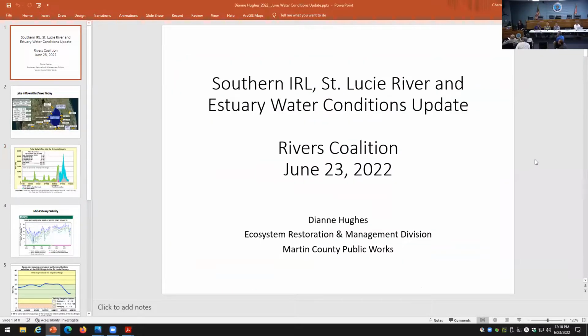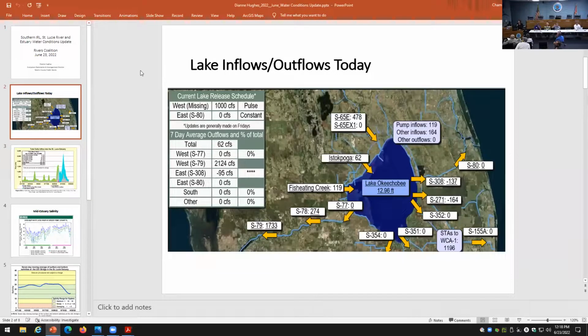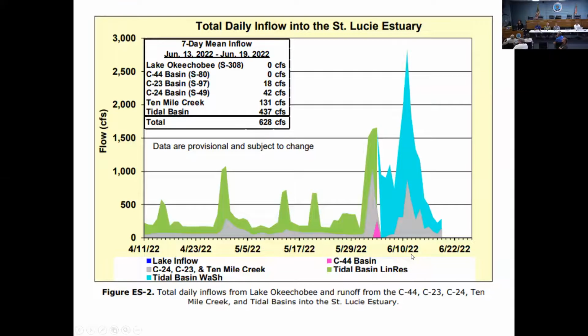I think we've all talked about what the lake level is. So I guess you can go to the next slide, Mickey. Thank you. You could see in the past 7 days, we've had a mean inflow of 628 CFS. The previous 30-day mean inflow was 835 CFS. So that's kind of different. You can see the different basins. The light blue is the tidal basin runoff. The pink is the C44 basin runoff. And then you can see there's bright blue. You can see there's been no inflow from Lake Okeechobee. Next slide, please.